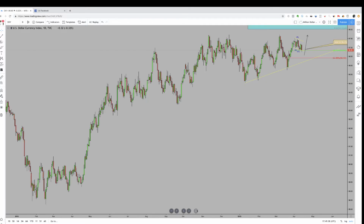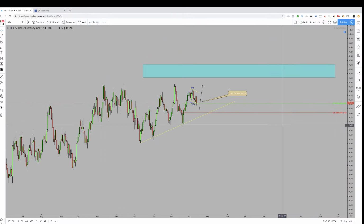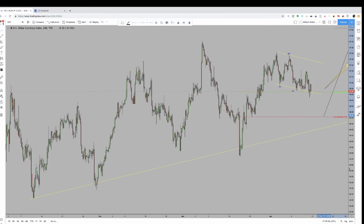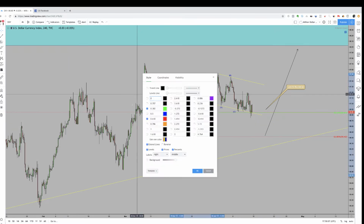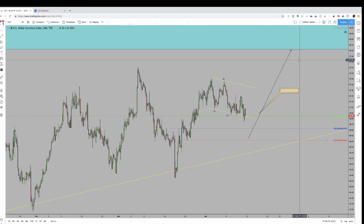Price really hasn't broken out or done anything special, but I am going to look for price to eventually come back up here and retest this blue box. We're forming a flag right now. Let's jump back down to the 4-hour time frame. On the 4-hour time frame, we are at this 38.2 retracement. Looks like it's holding up right now, but I will not be surprised if price pushes down lower, probably into that 61.8 area before price ultimately goes down.